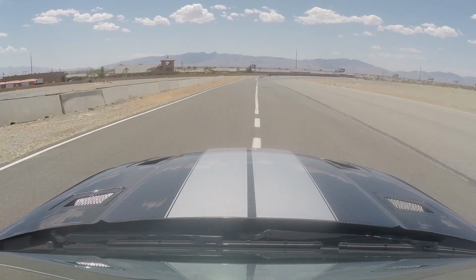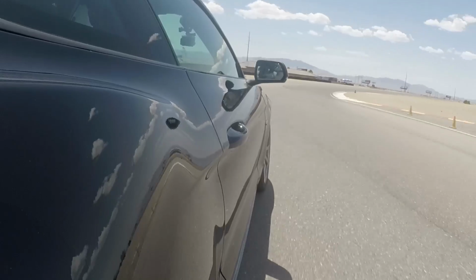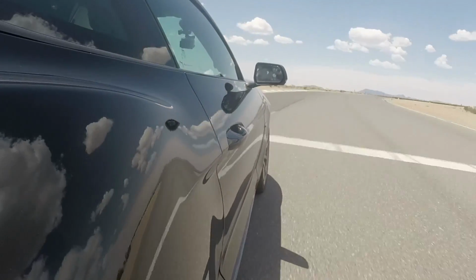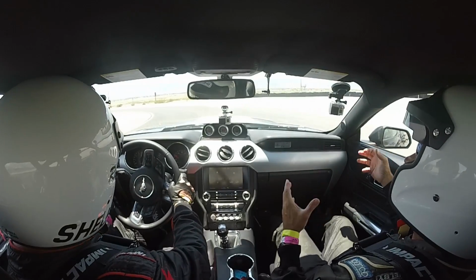Well, Rick, being a linear throttle and a linear response is so critical because that makes the car very drivable. If you can't predict when that power comes in, if you can't modulate the power exactly and know exactly what's going to happen, like you do with a large naturally aspirated engine, then you can't really use that power.